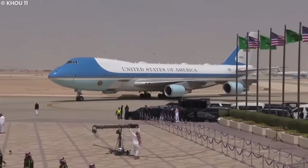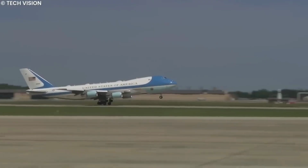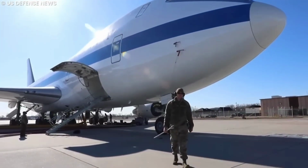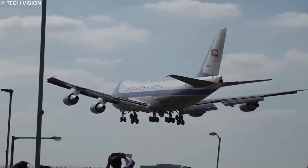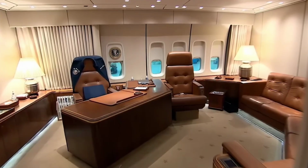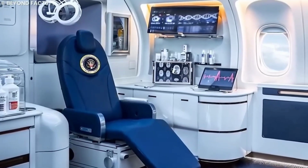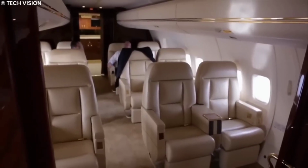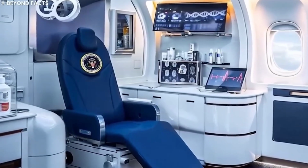machine. The aircraft measures 231 feet long with a 195-foot wingspan, standing 6 stories tall and weighing 833,000 pounds at maximum takeoff weight. That's heavier than 120 elephants. The interior spans 4,000 square feet across 3 levels, featuring 85 telephones, 19 televisions, and enough electrical wiring to power a small town, with electromagnetic shielding that protects against nuclear EMP blasts.